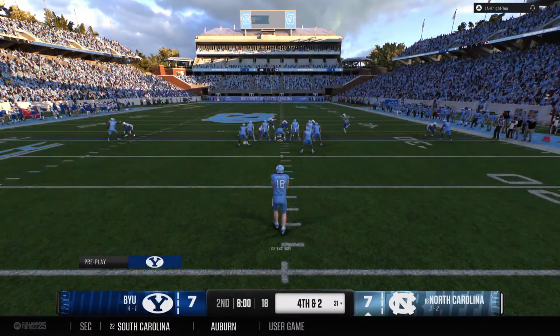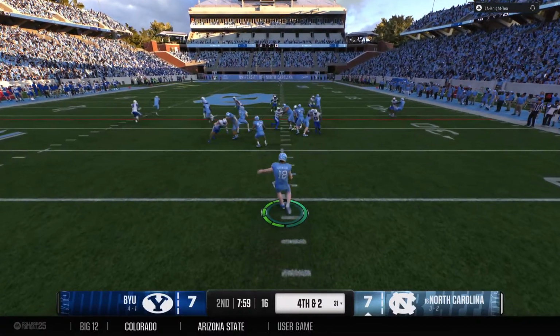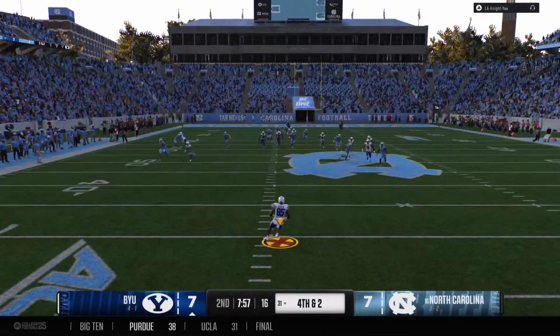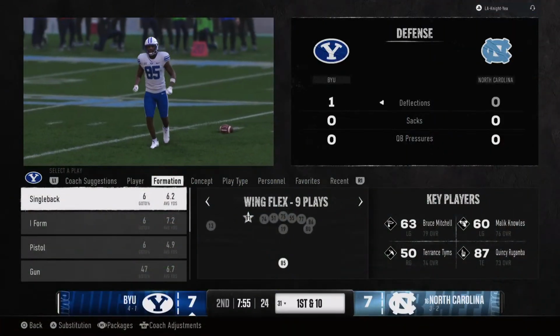And the Tar Heels will call on their punt team. He's going to try to flip the field with this one. Gets the first one of the day out of there. He ought to be fresh. They only used him twice in that victory last week.